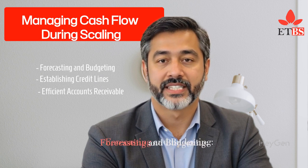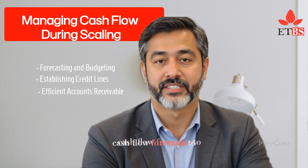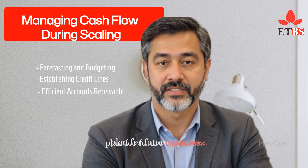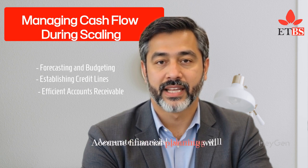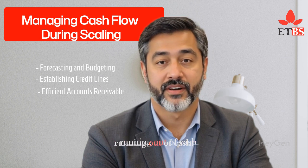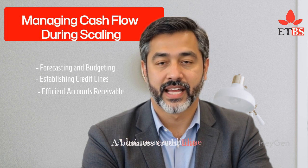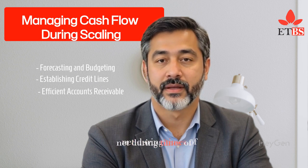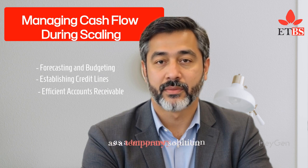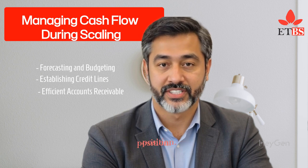1. Forecasting and budgeting. Entrepreneurs must create detailed cash flow forecasts to anticipate potential shortfalls and plan for future expenses. Accurate financial planning will allow businesses to make informed decisions and avoid running out of cash. 2. Establishing credit lines. A business credit line can provide a safety net during times of cash flow shortages. Entrepreneurs can use this as a temporary solution until their business reaches a more stable financial position.